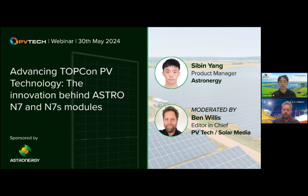I think that's one thing that we have to speak out, that's why the double glass modules are utilized very popularly right now, because people try to save more money instead of trying to get the bifacial gain on the backside. So that's more of a consideration under economic factors.